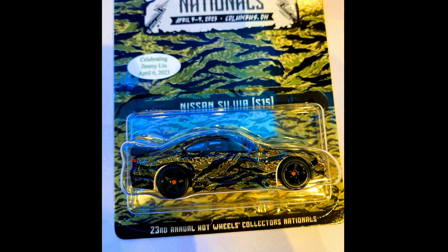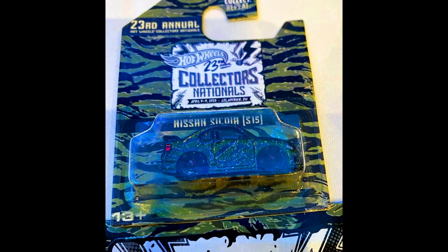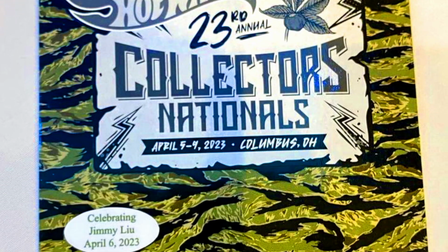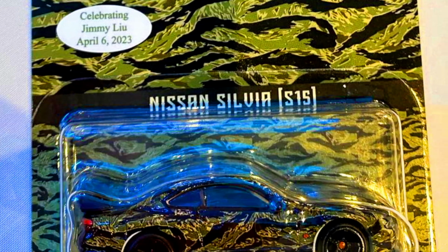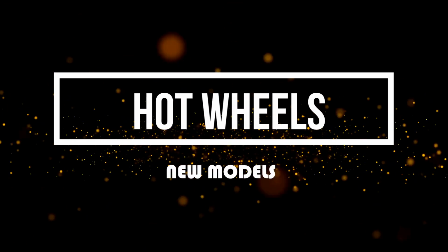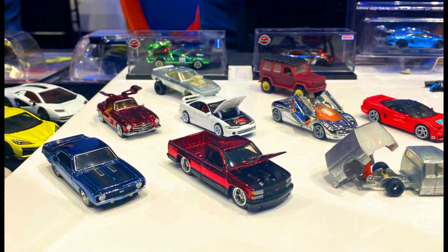Another 23rd National Convention car, a Nissan Silvia S15 with its official metal pin. Check out the complete lineups of upcoming premium models from various lines by Hot Wheels.